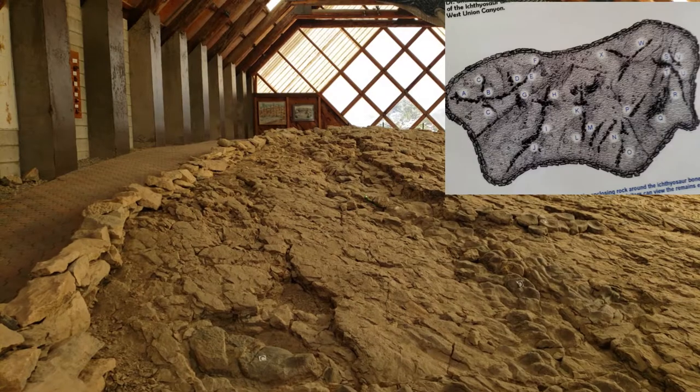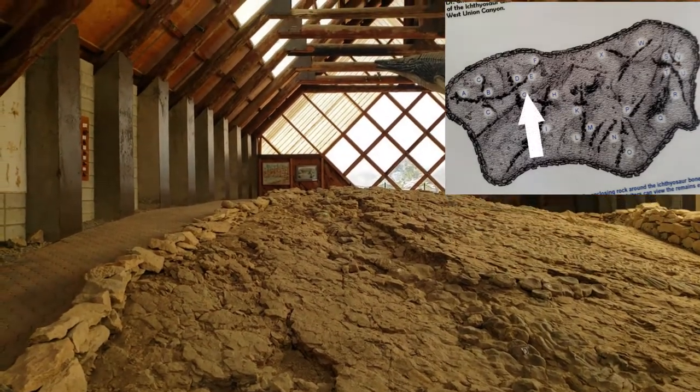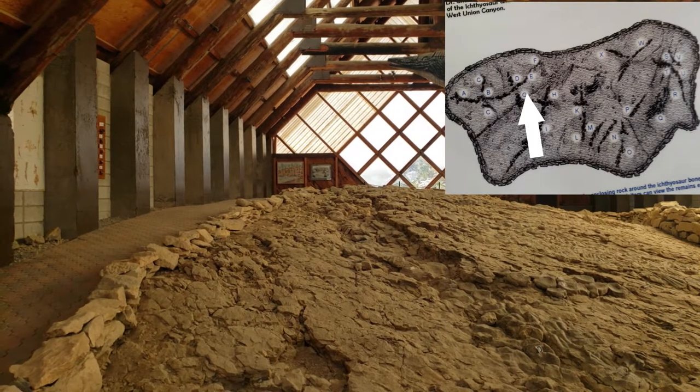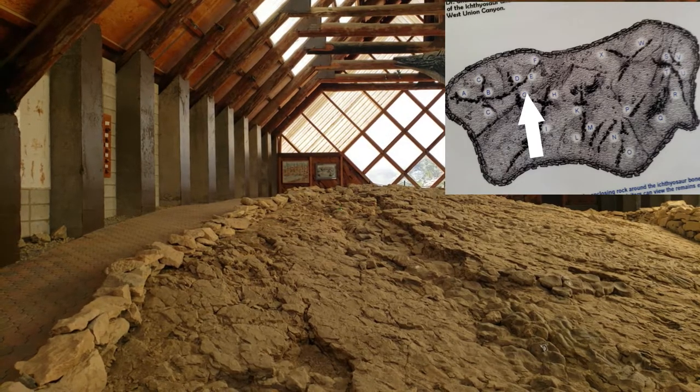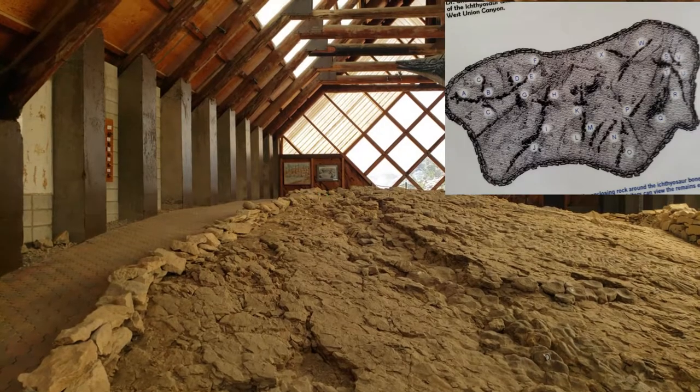Wow. So then it goes on up. Right here is where it becomes huge. The tail bones. So the backbone that goes through the tail, the vertebrae, would change shape a little bit to become the tail vertebrae and would have gone on the way up into here. That's amazing.